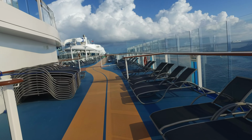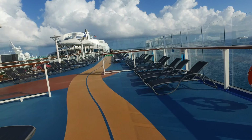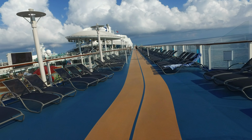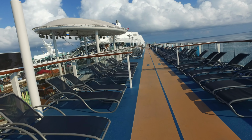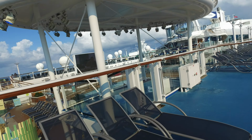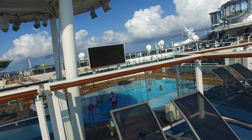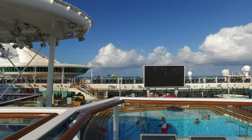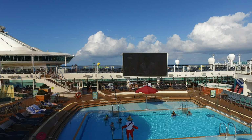We're walking toward the forward part of the ship on the starboard side on the jogging track. And here we come up to the main pool. Looks like they got a movie playing on the pool deck. Looks like it's Elf being played on the big screen.